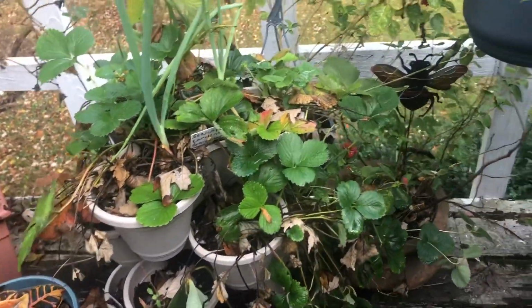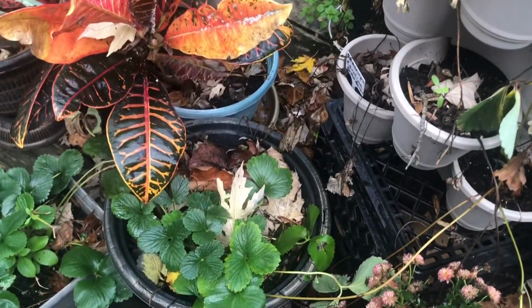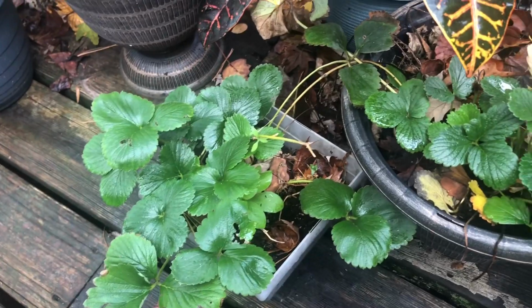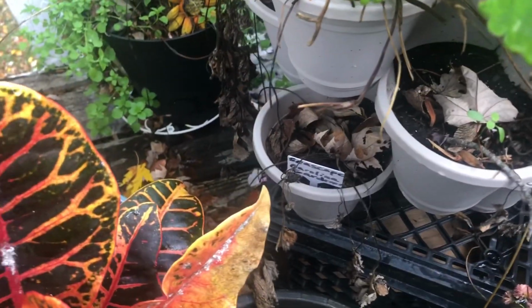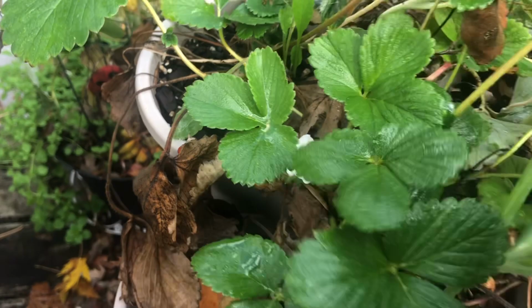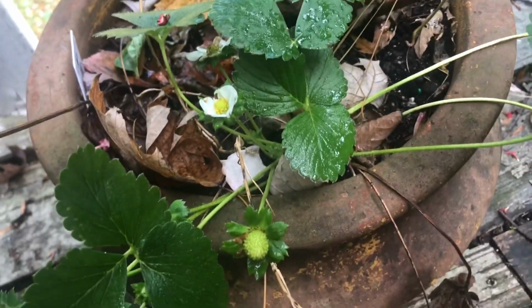Over here I have my strawberry tower, and as you can see, strawberries have moved from this tiered area to a pot here and also to a pot here. These are strawberries that just rooted themselves, and I'm really excited about that because I did lose a few when it was super hot. But as you can see, new strawberry plants are coming, and I'm starting to see some more flowering where it looks like I may get a couple of strawberries before winter. And over here in this planter, I see also where the strawberries have rooted themselves and are setting fruit.